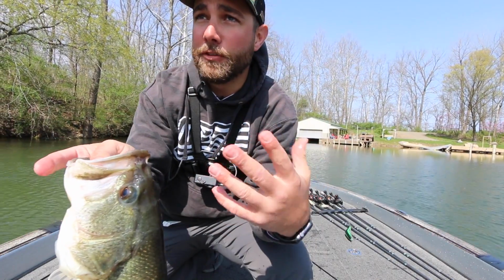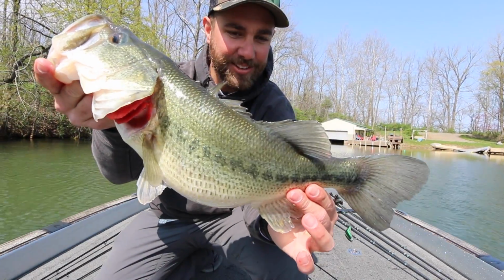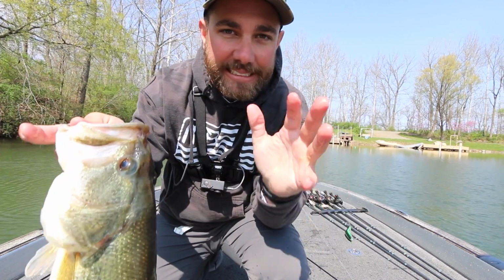I'm just trying to get a feel for how the bass are gonna really commit and bite this bait. Gotta love that though. Look at that thing. Look how fat that guy is. Let's get him back and let's keep after it.